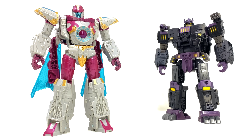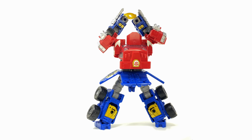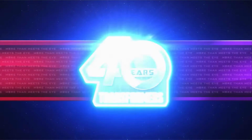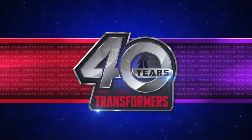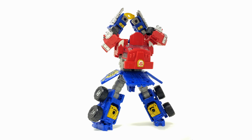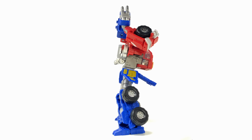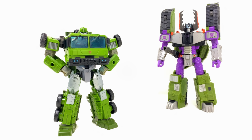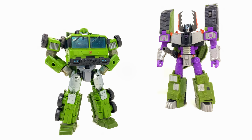Soon, the age of primes will be upon us, and with it comes the end of Legacy, a toy line so vast that characters spanning the brand's entire 40-year history were brought to the forefront of an all-new mainline, and in some cases, this would be their first release since the line's inception. Noticeable entries were figures of designs from as far back as the original 80s G1 cartoon, the early 2000s Unicron Trilogy, and even briefly Beast Machines, just to name a few.